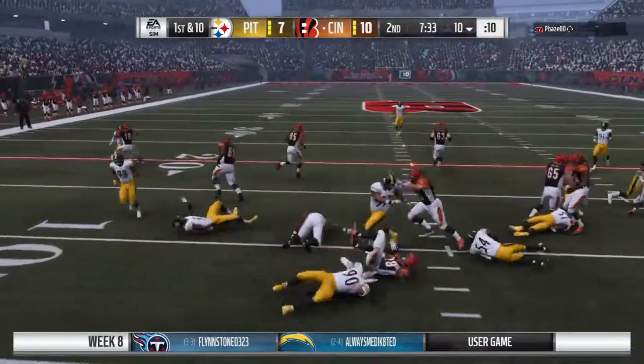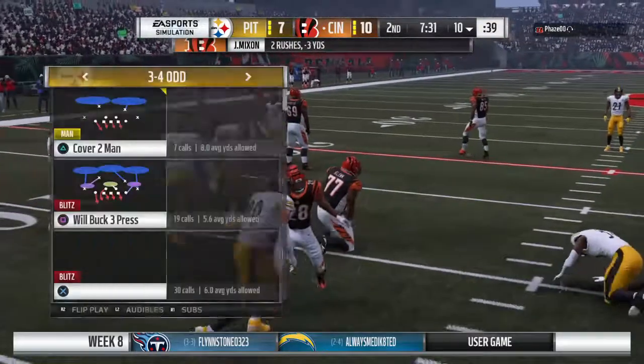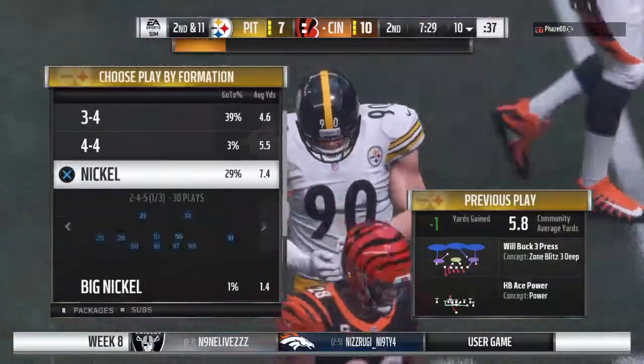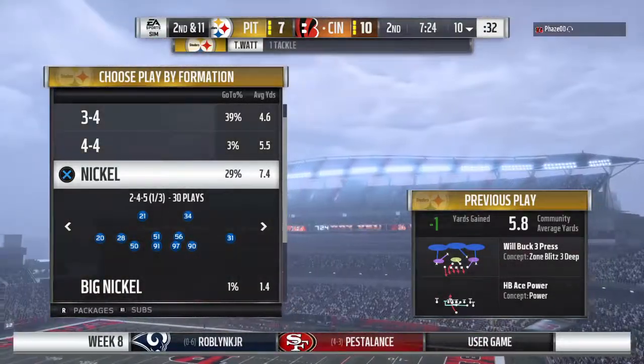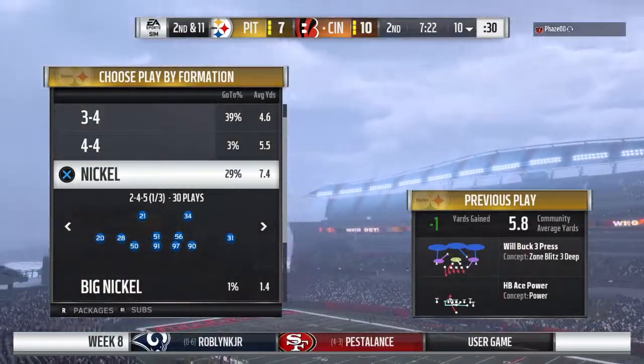Here's Joe Mixon as they start on the ground. And he is met quickly in the backfield. Down he goes, folded like a lawn chair. He'll wind up losing a yard on the play, and that'll bring up a 2nd and 11.